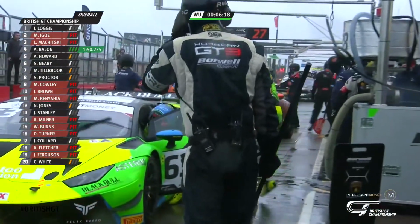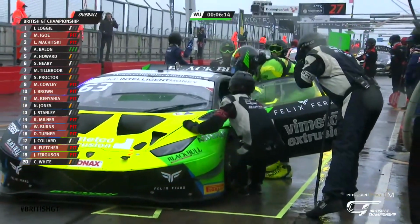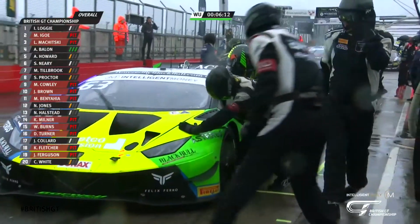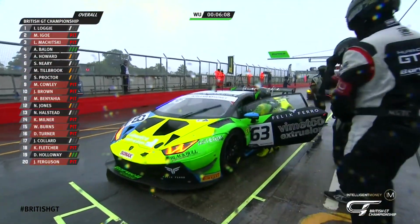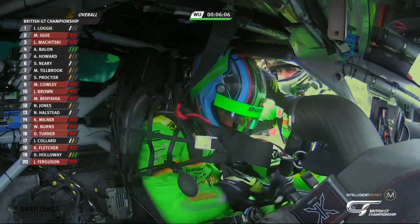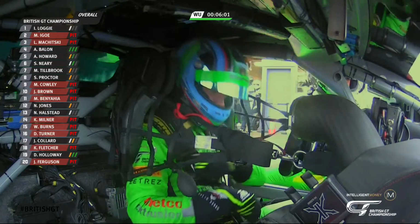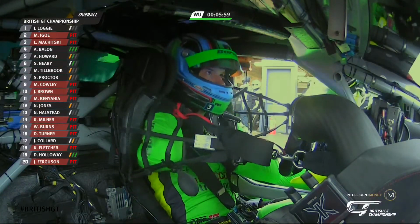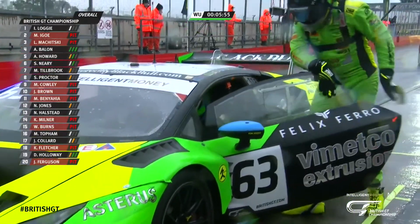Now, a fairly animated conversation there. Leo Machitsky was using lots of hand gestures, and his body language didn't look terribly happy. They're pushing the car forward, so it looked as though this was just going to be a standard sort of practice pit stop, and that does now look like it's what they're doing. But Leo wasn't very happy, was he, really? And that's not particularly the demeanour you want to see from the championship leader. Dennis Lynn, though, rarely rattled, is he, Dennis?